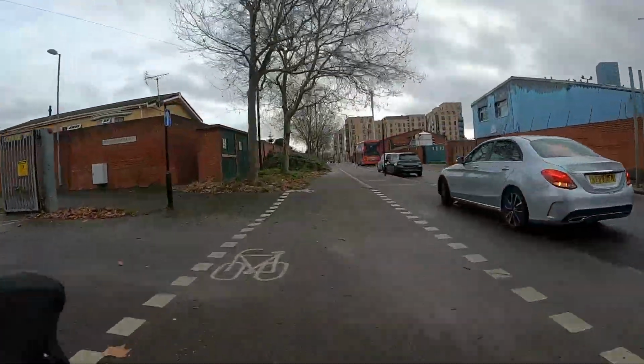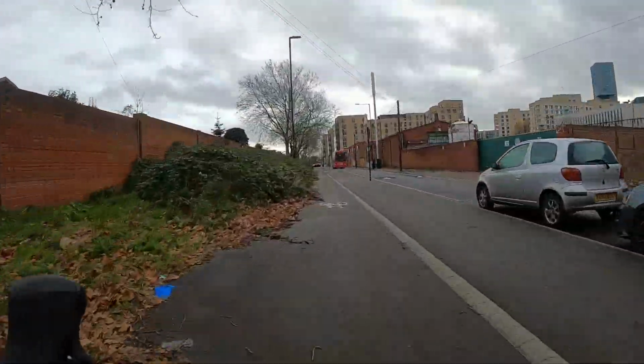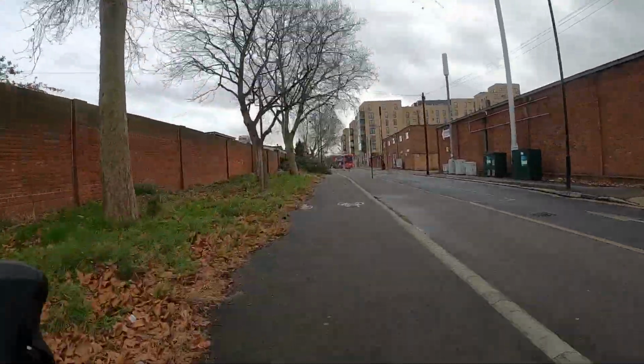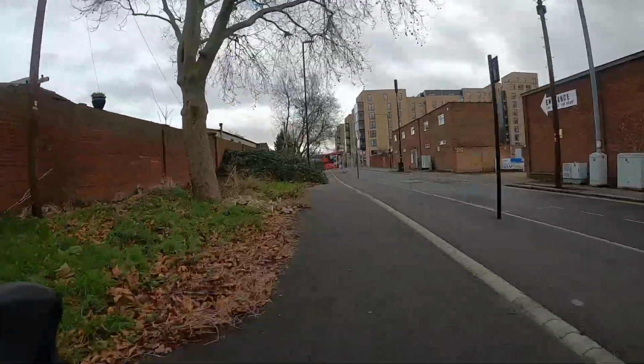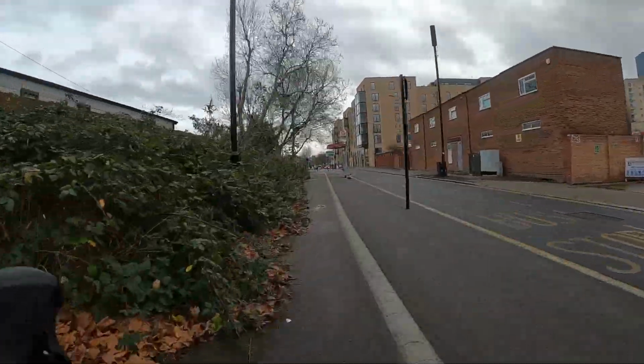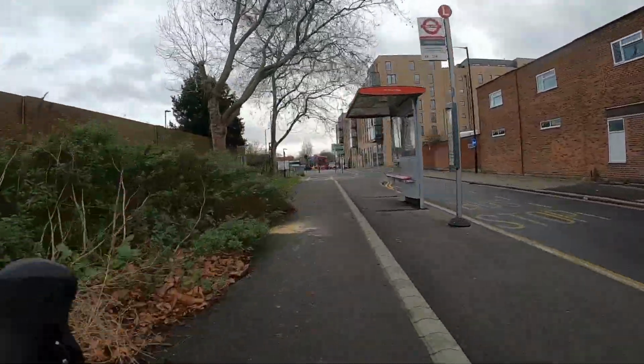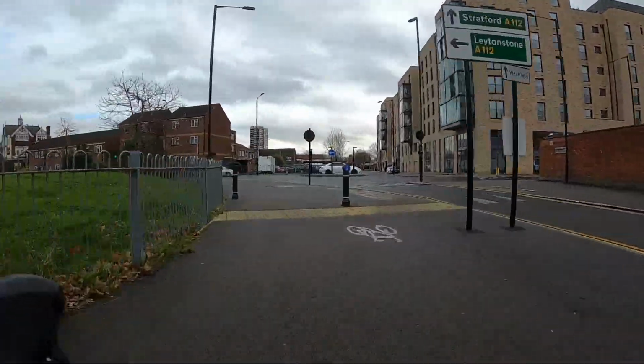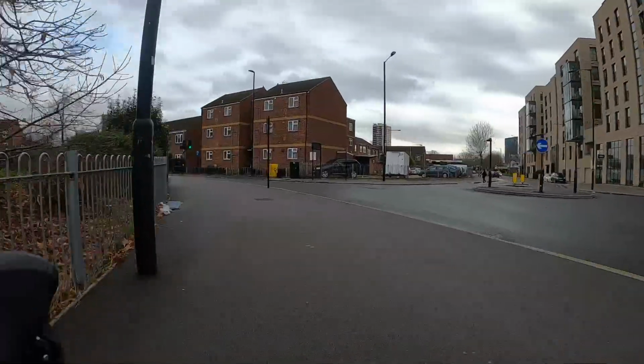I wish this had a slightly different colour to differentiate from the pavement, but what I really wish is that they would clear this overgrown vegetation and leaves, because in this place, about 80% of the width of the cycle track is covered in brambles. So that would be great to get it cleaned up. However, as I say, the video was filmed in January, so it may have been cleaned up already since then.